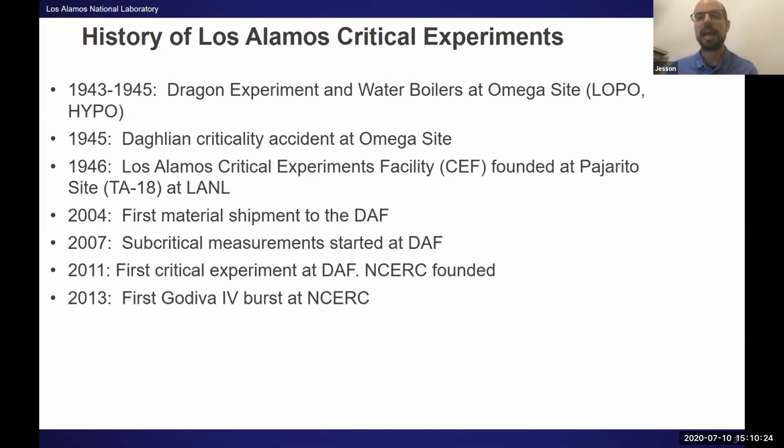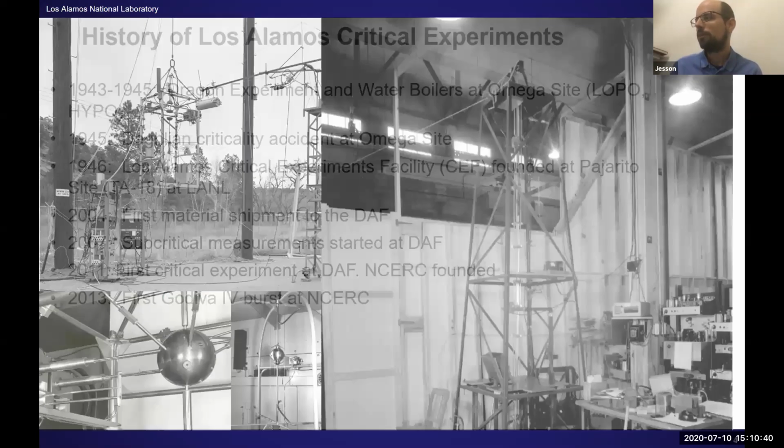And then the last step in the startup of the new capability was the Godiva 4 assembly, which I'm going to talk about. And the first burst occurred in 2013. And at that point in 2013, we were essentially fully up and running.